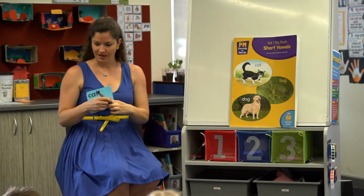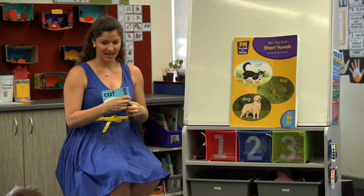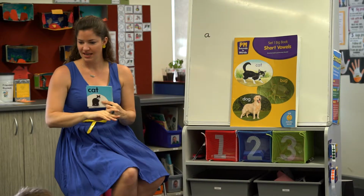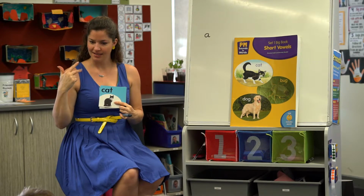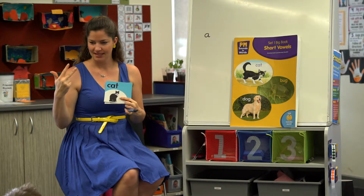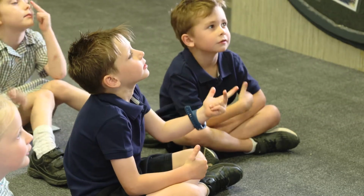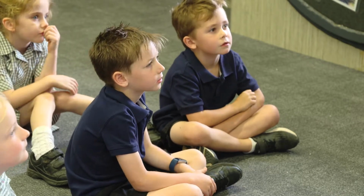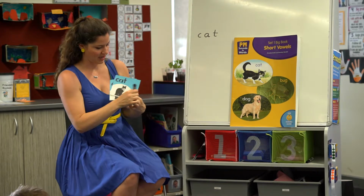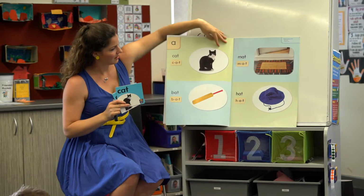Okay, today we're going to have a look at the short A sound in cat. So in cat we have k, a, t. Can you do that with me? K, a, t. And do it on your own? K, a, t. Fantastic. So k, a, t. We're going to have a look at some other words that have this short A sound in it.